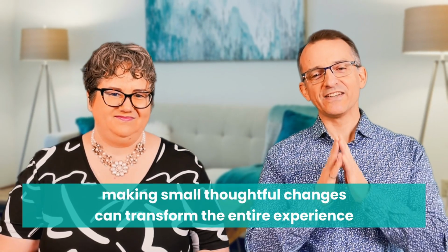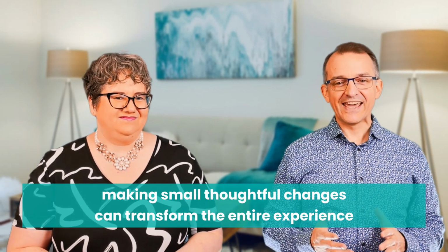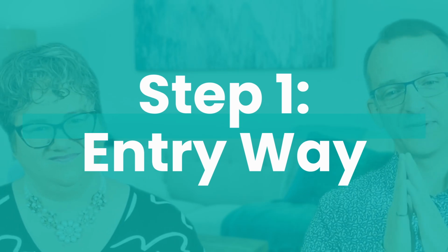Whoa, that's powerful. It's so true that making even small, thoughtful changes can transform the entire experience of hosting and help us feel more confident. Let's dive into those 7 steps so everyone can get their space ready with ease. Step 1 is the entryway.